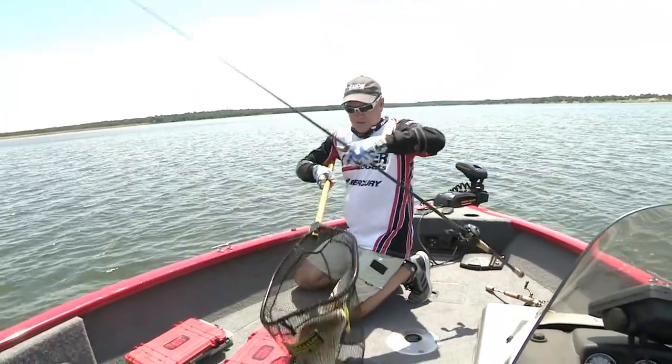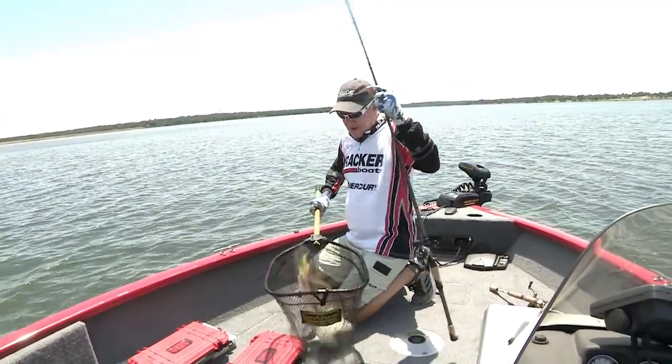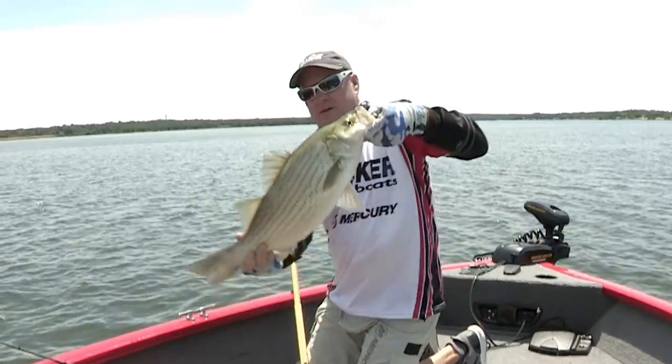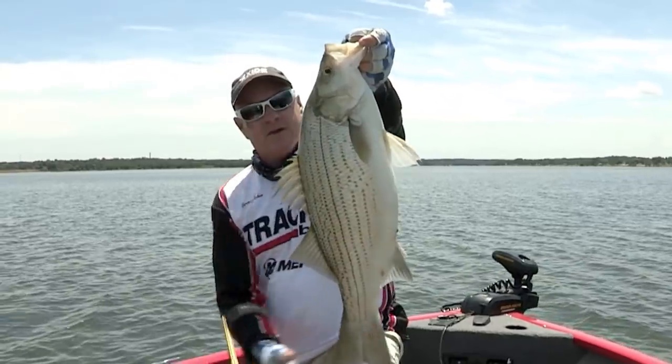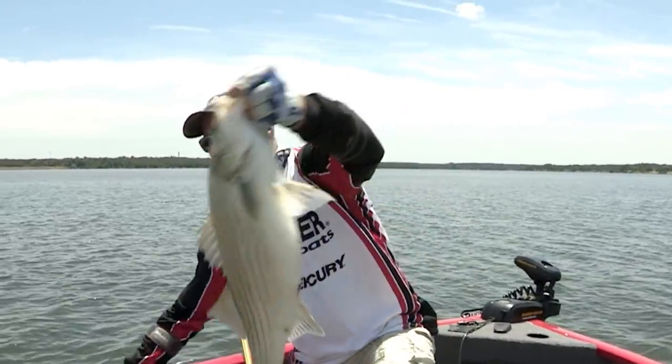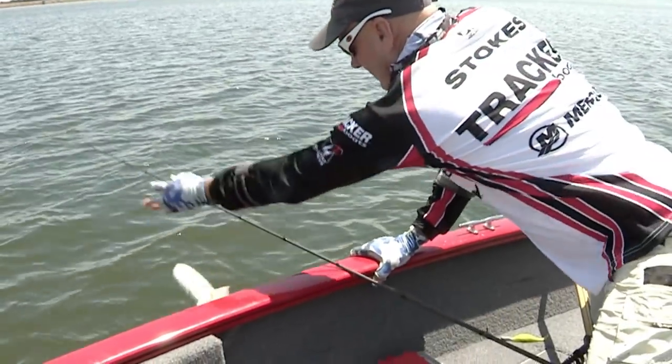There we go. Big old fat dude. That one hit my swim bait. I've got them hitting the swim bait really good today. They're all about the same size. They're just good, solid 5, 6, 7 pound fish, a lot of them. Back he goes. See you, buddy.